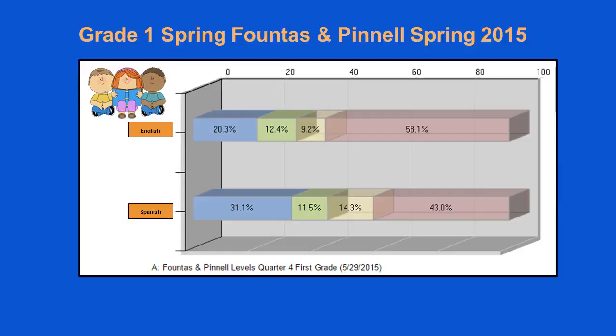These are the results for end-of-year Fountas and Pinnell first grade reading levels. This is a new assessment and measures students' progress through the important stages of reading. The top bar is English reading and the bottom bar is Spanish reading. For English, about 33% of students were at or above grade level expectations. For Spanish reading, about 45% of students were at or above grade level expectations.